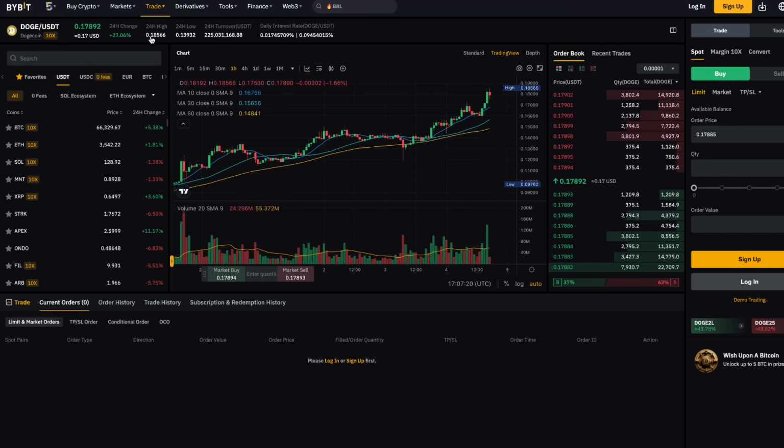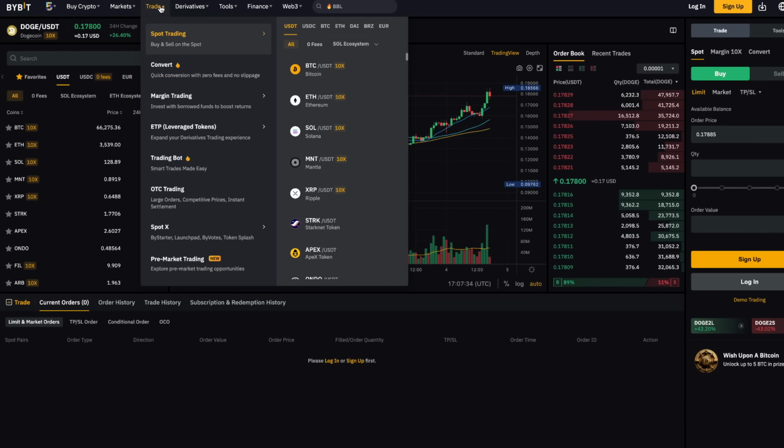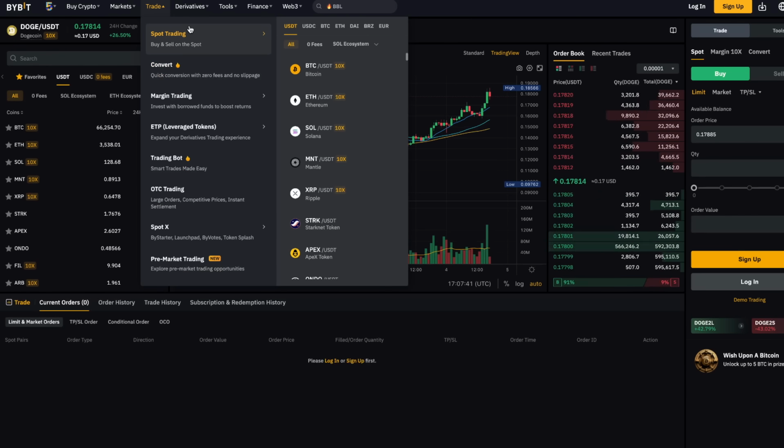If you use the link down below, you'll be able to sign up, and then there's a couple different ways. One, press this one-click buy button. So you're able to just buy Dogecoin, Shiba Inu, and some of the biggest meme coins straight away with just dollars, euros, whatever. Two is to go to trade here after you've made an account, and then press convert. And I can't show you because I'm not logged in, but it will speak for itself. It's very easy. Number three is to go to spot trading, because then you're just buying the coins to actually have, not just buying contracts for it.